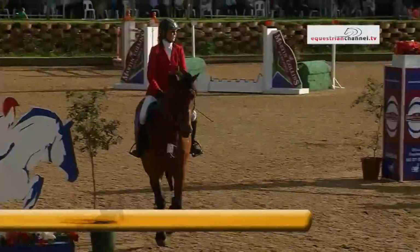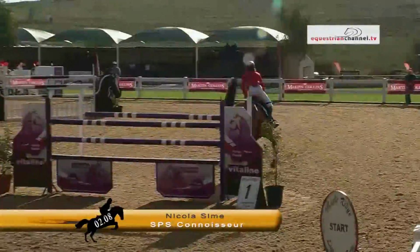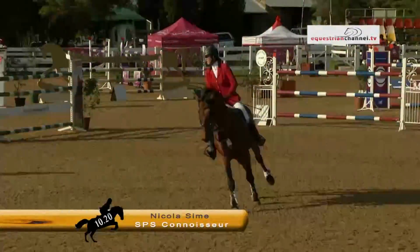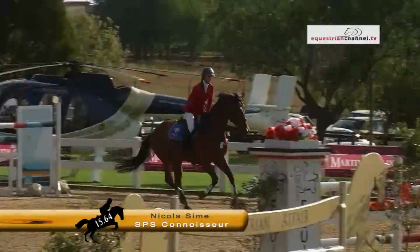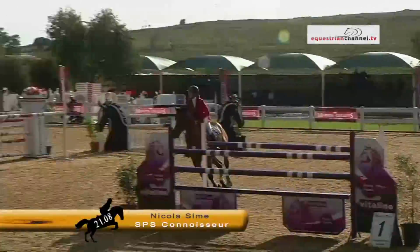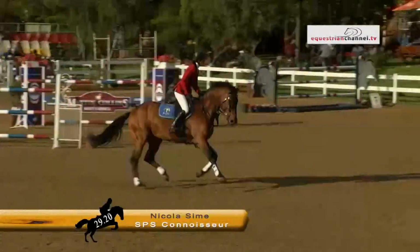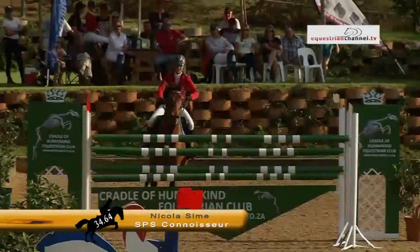Now Nicola Syme, Sunny Park Stables connoisseur. She's been round once, she's had a rail down, she knows what she's got to do. Here's the first turn to the vertical. Successful. Moving forward to the oxer, she's smooth. This turn to the double now will be a big test. It's what they do here. Gets that. And now it's the turn to the triple bar. She's going inside the water. Wow. Risky. Gets a good ride at it.